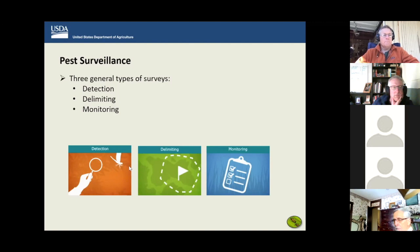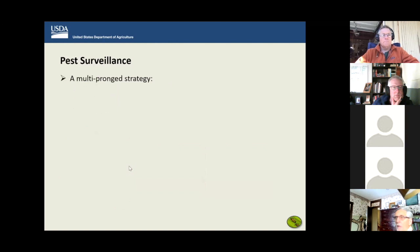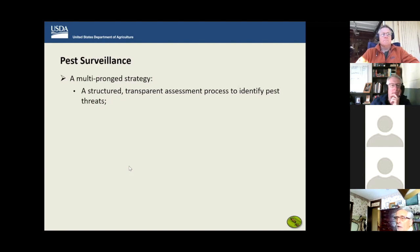But what we're talking about with the CAPS is really that detection survey. Looking for things that are not known to occur in the US is critical to the program and key to where we are on that spectrum. As with pest surveillance and APHIS, we're looking at a multi-pronged strategy with a structured and transparent assessment process to identify pest threats. So we try to focus on the threats that are on the horizon and figure out what's going to be the biggest risk to us and what is not.